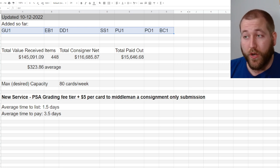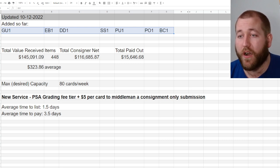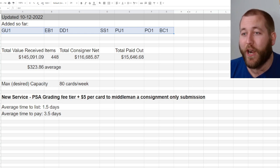Works out to, I have a $250 minimum, and people are doing a great job keeping up with that. $323 average price is what I've received thus far. And if every card were to just instantly sell overnight, it would be a busy day tomorrow. It would be great though.